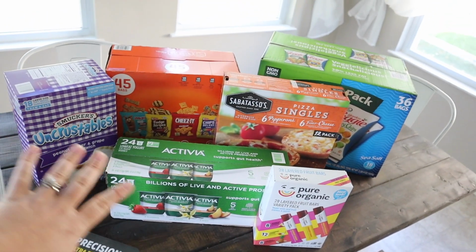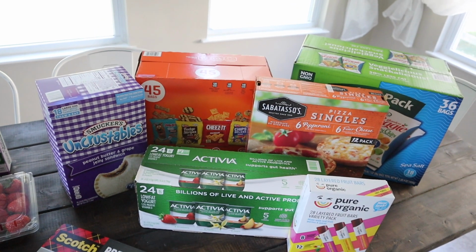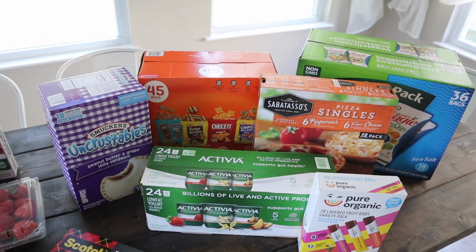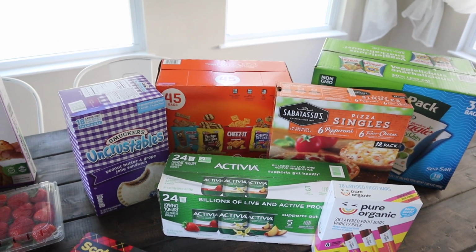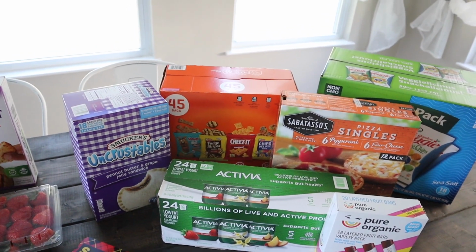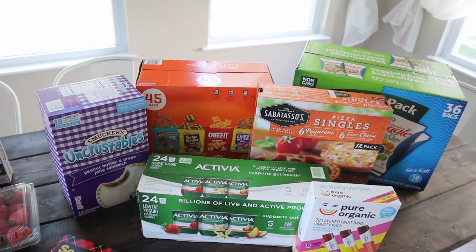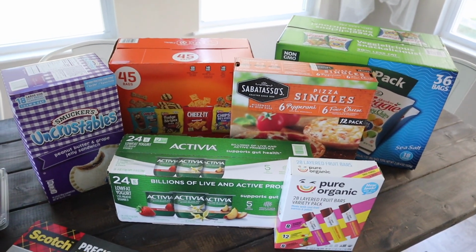So first I'm going to show you guys all the stuff I got for the kids. This is going to help us not only this week, but also when we are gone. A few of the days the kids are going to be at a family member's house, and other days they're going to be here at home. So I want to make sure that things are easily accessible for the family who is helping us out.